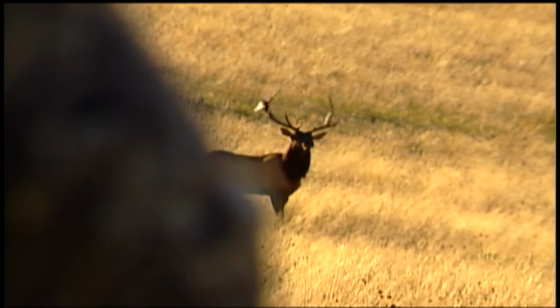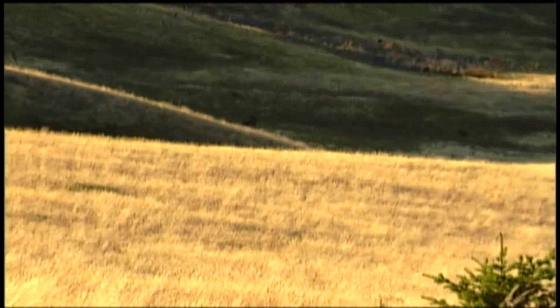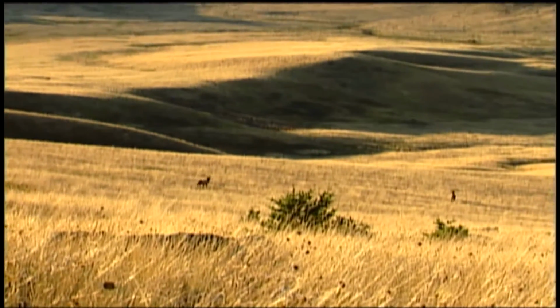So we decided to move in a little bit closer. There we have it. Busted. Elk 1, Joy 0.